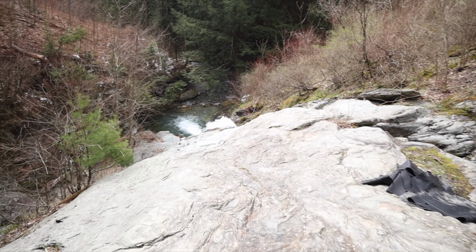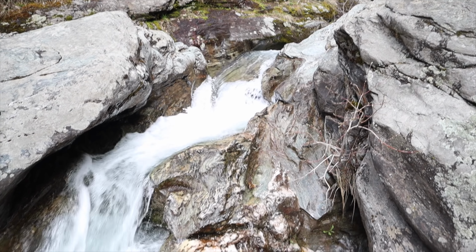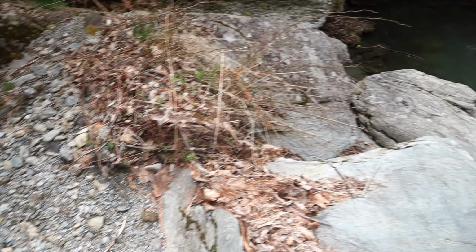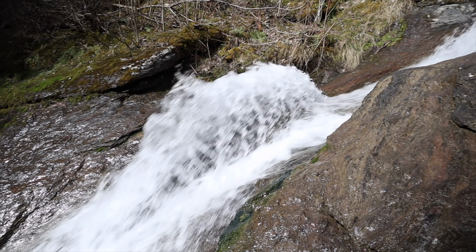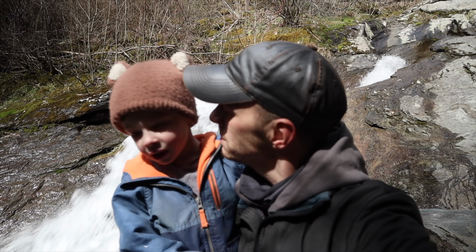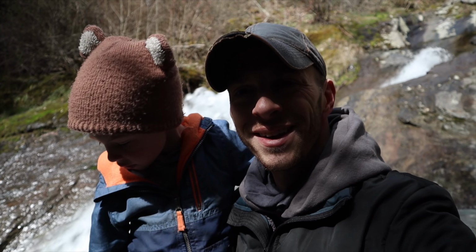Look at that, Bentley. Down there. That water's shooting right out. What do you think, kid? You ready to go home now? You want to throw a few more rocks? Okay.